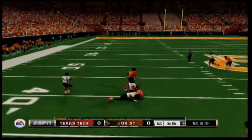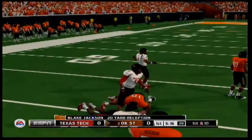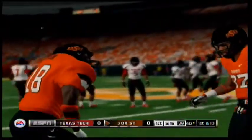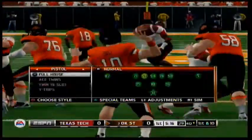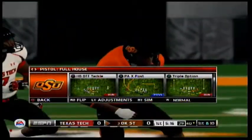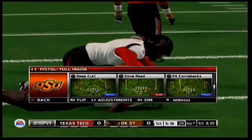Quick throw, and down he goes, right around the 40. If you're the defense, who do you try to cover this guy with? He's too fast for most linebackers. He's too big for most corners. You have to rely on your safeties, who generally aren't very good in one-on-one coverage.